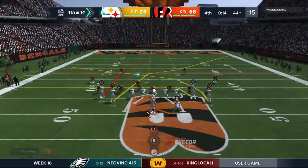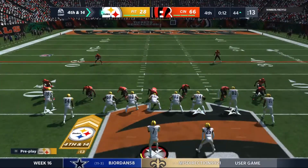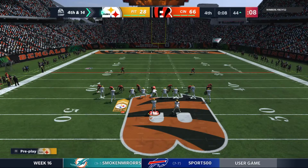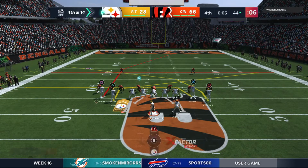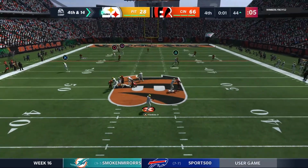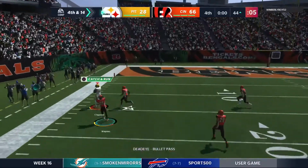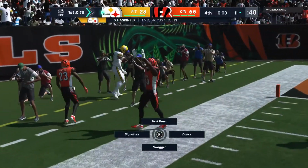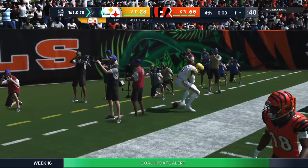This offense has gone for it 5 times already. They're now going to go for a 6th fourth down try. Here we go. One final shot for Haskins. Able to hit his target, Claypool. And he's out of bounds. Almost gets to the 10.